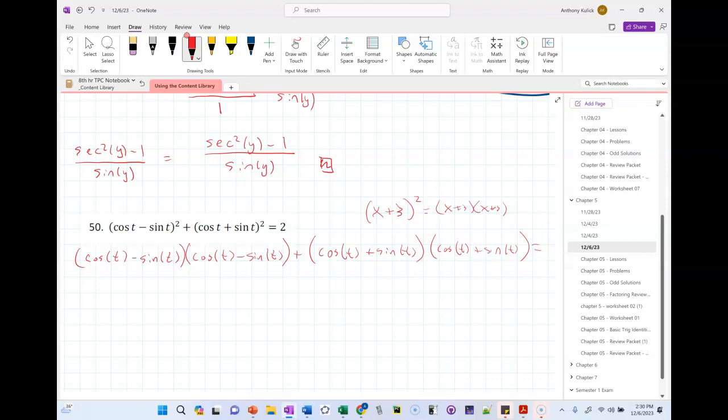So, nope. What would I do now when I have 2 parentheses written next to each other? If I had a problem like that, what would you do? Oh wait, isn't it, what's it called? Oil. That's what I would do. First, outer, inner, last, right? You remember doing that in Algebra 2?